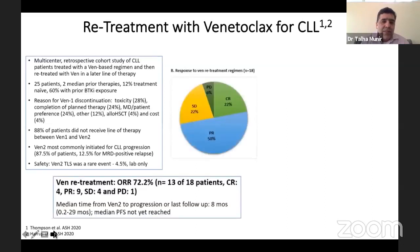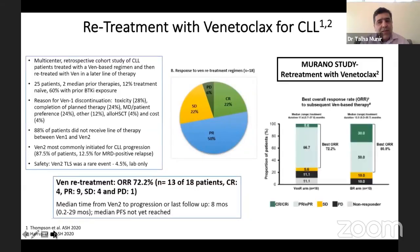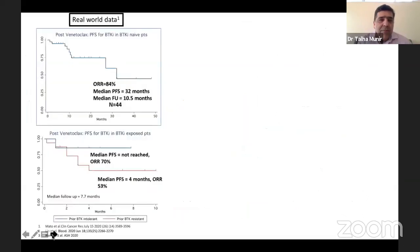And it was looked at in this study, which is a small study, but 13 out of 18 patients responded to Venetoclax in this setting. And there were patients on the Murano study who actually were retreated, and 3 out of 4 patients responded again. So it looks like one of those drugs where you can have a block of treatment for 2 years, and then if you had a decent response, you can have another shot at Venetoclax again.